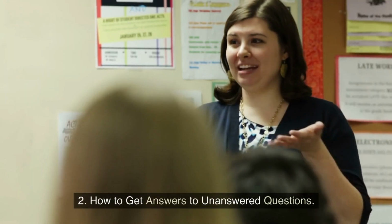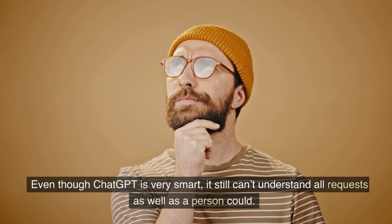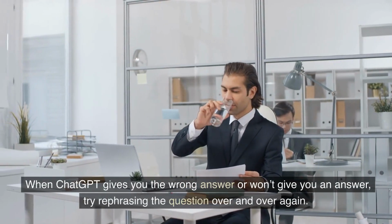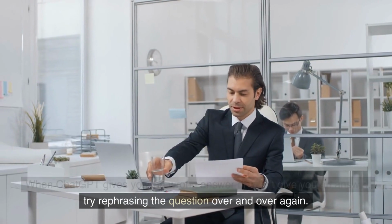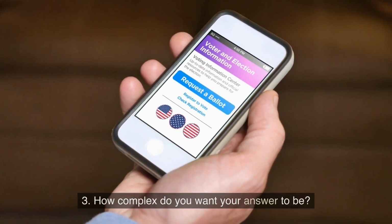2. How to get answers to unanswered questions. Even though ChatGPT is very smart, it still can't understand all requests as well as a person could. When ChatGPT gives you the wrong answer or won't give you an answer, try rephrasing the question over and over again.